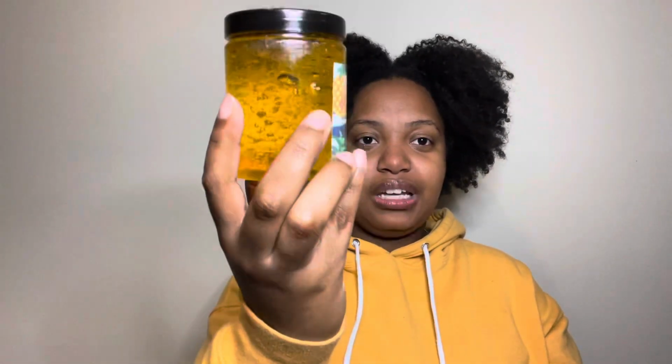And when I saw it, I was like, I need this. Like, this is cute. A yellow gel glaze. And people's hair were looking real shiny with this product, so I had to get it. Like, look at that. Oh my gosh. And this actually smells like pineapple.